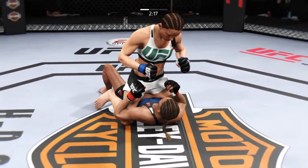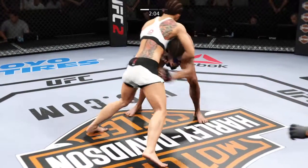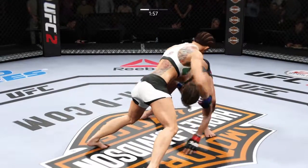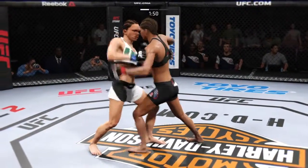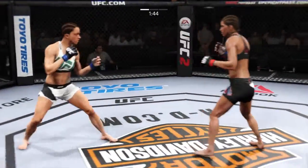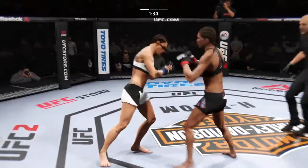Not good. Get yourself to the side. Scramble, scramble, scramble. Joe, she's showcasing some great movement on the ground. Under 2 minutes. And they break free. Clean hook. Joe, that's a nice leg kick. Good back and forth battle.